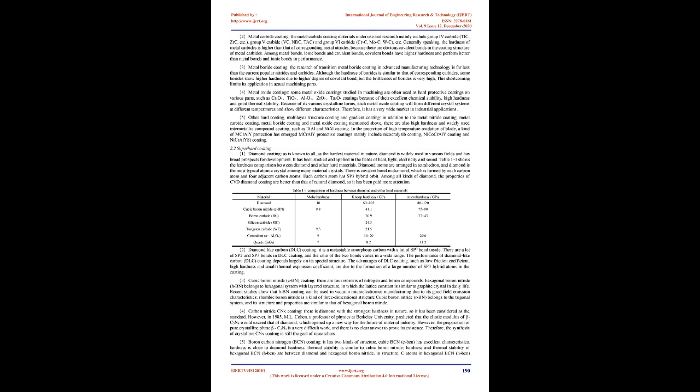2. Diamond-like carbon, DLC, coating. It is a metastable amorphous carbon with a lot of sp3 bonds inside. There are a lot of sp2 and sp3 bonds in DLC coating, and the ratio of the two bonds varies in a wide range. The performance of diamond-like carbon, DLC, coating depends largely on its special structure. The advantages of DLC coating, such as low friction coefficient, high hardness and small thermal expansion coefficient, are due to the formation of a large number of sp3 hybrid atoms in the coating.